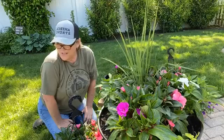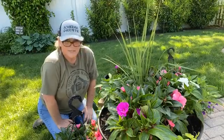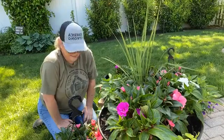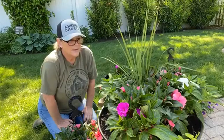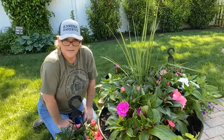I have a few more pots to do, and I have to do the ones up on the deck. And it's a gorgeous day. I figured I would jump on and say hello to everyone. I know it's midday, and a lot of people are probably at work. But I wanted to give you those tips, and go back and look at that video that I had put on my page earlier today.